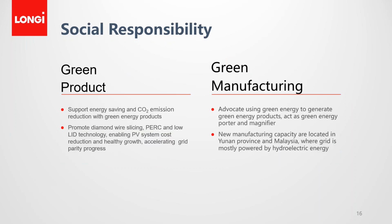The other aspect is that our management is very conscious about social responsibility. We are in the green energy business, so we are making a green product. Our management also wants to enable us to do manufacturing in a green way, so that we can do green manufacturing. That's the mindset our management has.